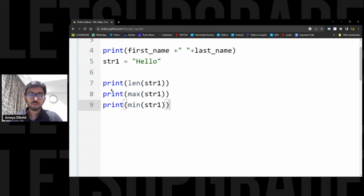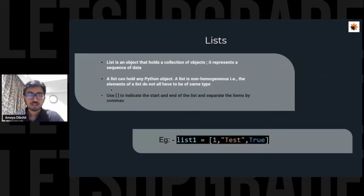Now we will move on to another data type, that is called a list. Lists are just like the lists you have in real life. Let's say your mom has assigned you to buy some vegetables, then buy some groceries, and then you need to buy some stuff for yourself as well. So you create a list for these tasks. Now this list is possible in Python also.